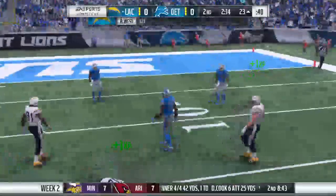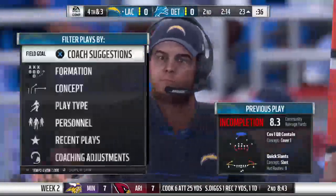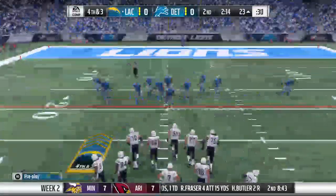They want to try that again, go play action, hit them over the top. I'm not sure we could spot any tendency here on this 3rd down. They could have run it or passed it. Either one was available. They chose to try and get it through the air, but they were unsuccessful.